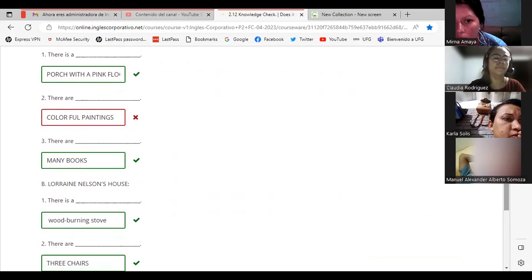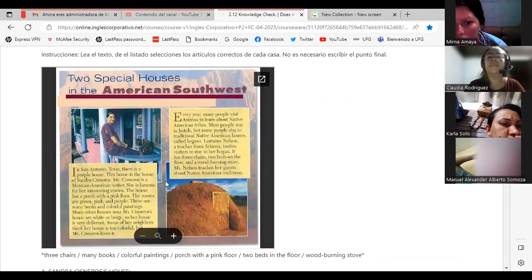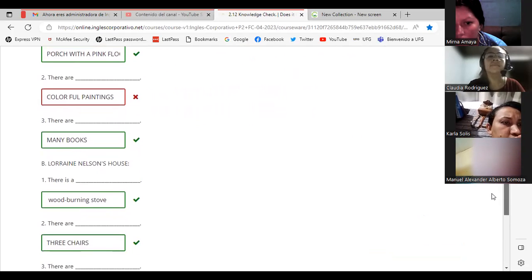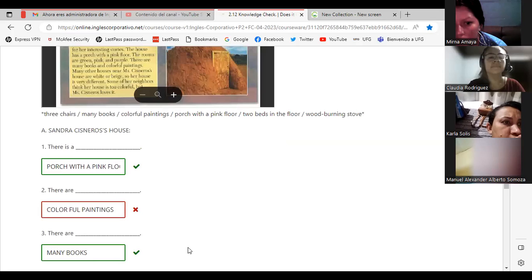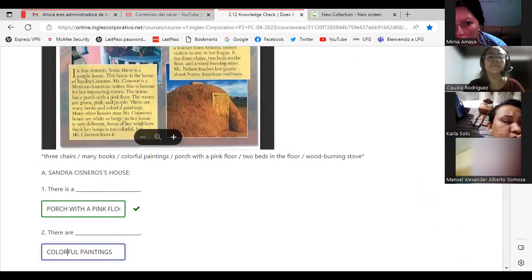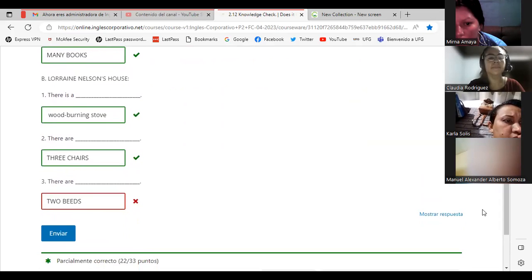Entonces sería colorful paintings, pero colorful paintings están acá, ¿verdad? En colorful paintings, colorful tiene, le ha puesto espacio y va unida. Quizás ese será el error. Vamos a ver, sí, porque ahí, y esta, two beds. Y en la última es two beds in the floor. Two beds. Vamos in the floor. Si quizás por eso no nos sale bien.